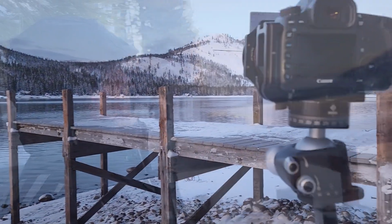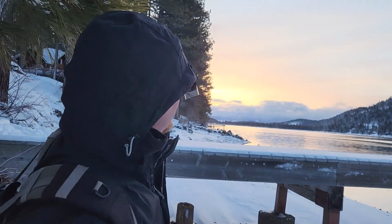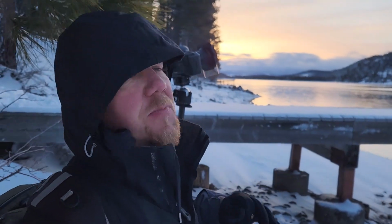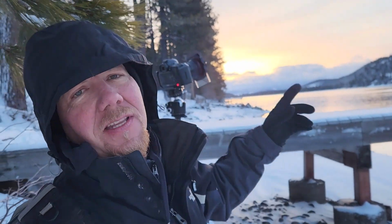I'm gonna move. Yeah, I think I'm glad I moved back over here, looking to the east. It's a little bit brighter, but the colors are really looking nice on the back of the camera with the filter and the exposure just right.